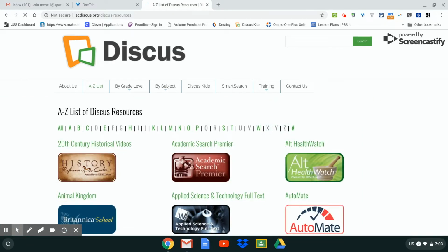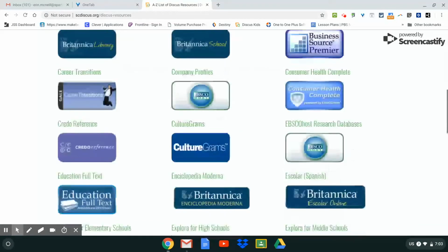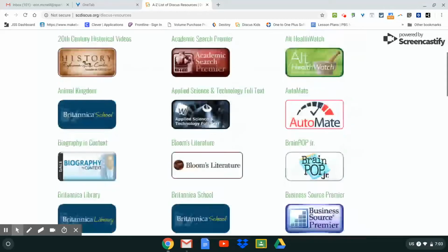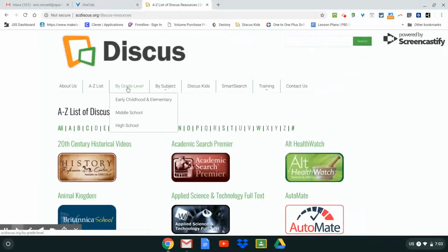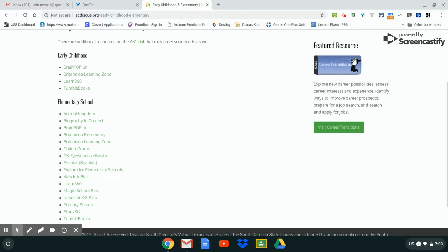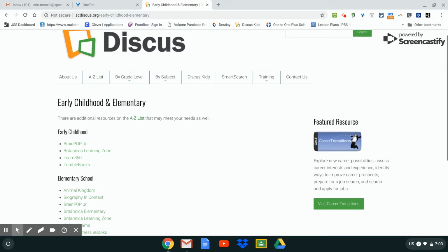From the toolbar at the top, you can see there are several different ways that you can navigate through the virtual library. First is through the A to Z resources, where you can see all of the different databases provided through SC Discus. Next, you can search by grade level. This is very appropriate when you are teaching students to do research and finding materials at their just right level. There are databases for early childhood, for elementary, that are geared towards their age group, as well as for middle and high school.